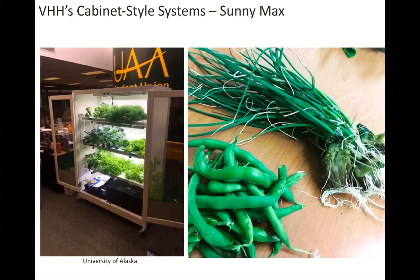We also have developed a series of cabinet products. On the left, you'll see one that's in use at the University of Alaska. Their student union keeps it sort of front and center, and then they use the produce in various projects they're doing. On the right is some of the things that we've grown. Those are chives and beans.